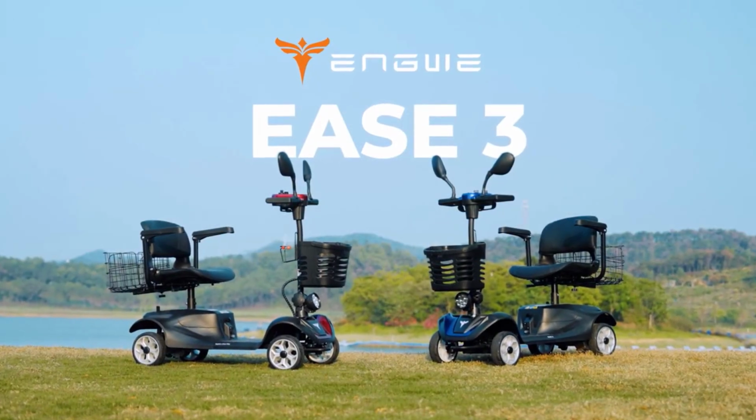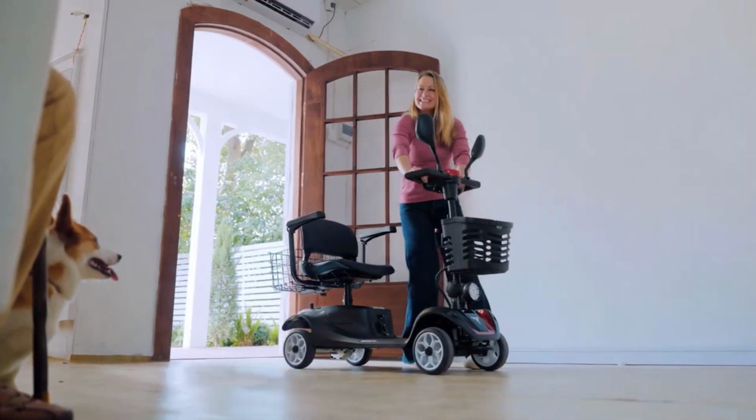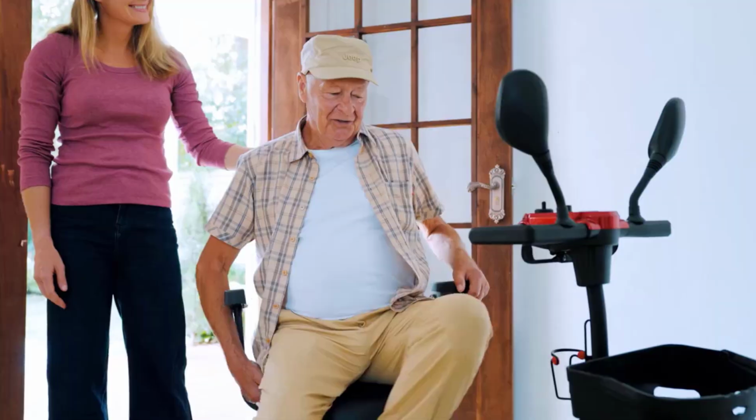Number 5. Electric mobility scooter. The Enwu 4-wheel mobility scooter is a versatile and user-friendly option for daily and outdoor use. Powered by a 250W motor, it reaches a comfortable speed of 5.6 mph.